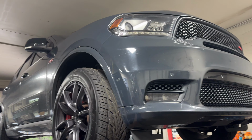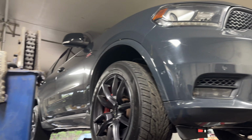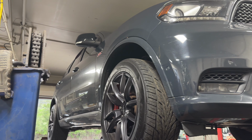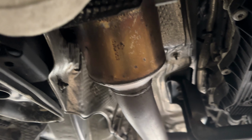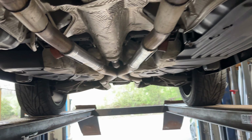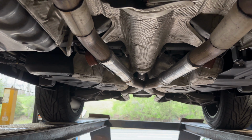Guys, we got a 2018 Dodge Durango 392 HEMI. Nice. It's got a little lift kit on it. It's getting bigger wheels, as you guys can see, so it's got a higher stance. Really nice car. Factory muffler, catalytic converters there and there. Then he had a CORSA kit all the way back, but it was way too quiet for him.